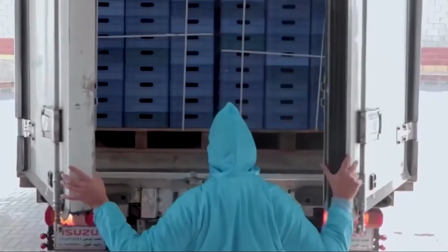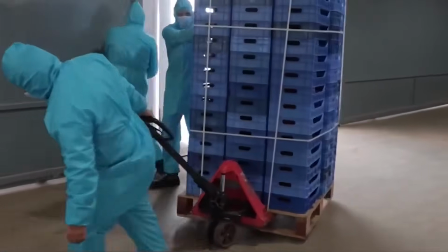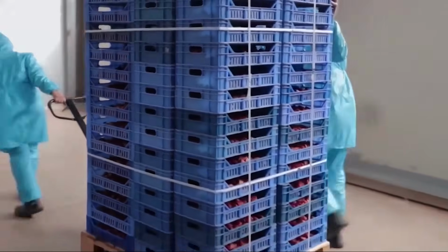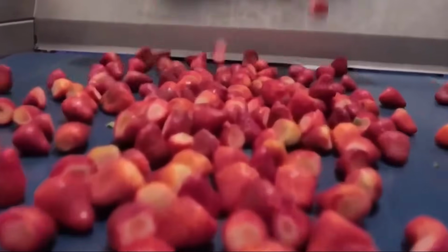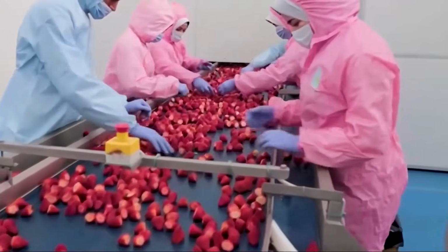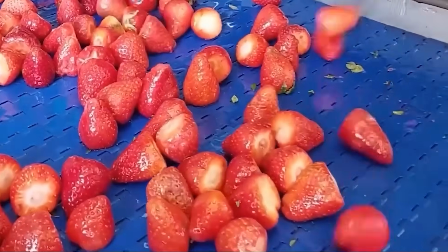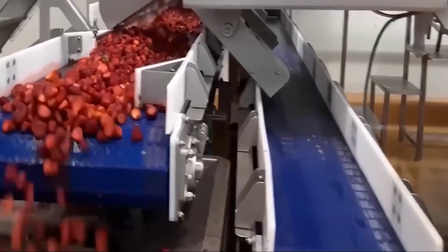Inside a modern jam factory, every step is optimized for efficiency, consistency, and food safety. The process begins with the selection and delivery of fresh or frozen strawberries. Factories typically source strawberries from local farms or large-scale suppliers. Frozen strawberries are often preferred for large-scale production because they are preserved at peak ripeness, ensuring consistent flavor year-round.